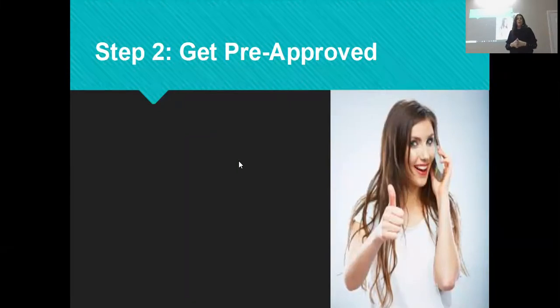And the next step is the documentation process. People jump right from that pre-qual process into shopping and don't get the documentation in. This process only moves smoothly as long as you are quick about getting that documentation in, your bank statements, your pay stubs, all of those items, and making sure that we fit all of that within your budget.